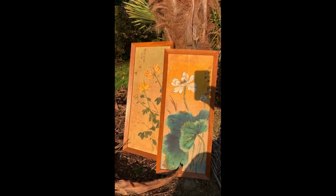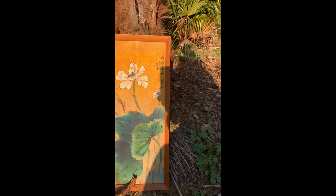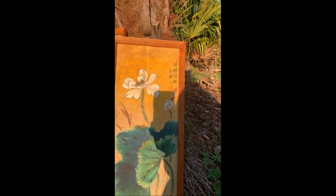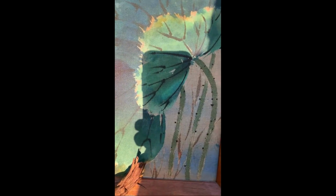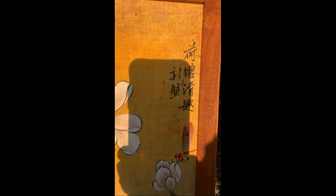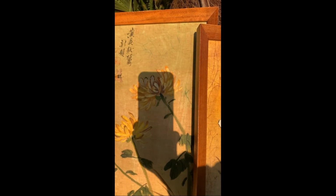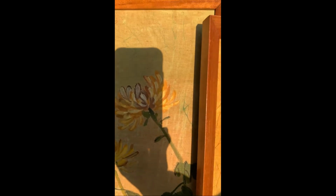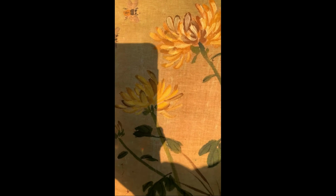I picked up this pair of paintings mainly because they were obviously vintage and obviously Asian, but it was the intensity of the colors that really attracted me to these. So I found out by turning the back of the pictures over that these are actually called batik paintings, and they are copies of ancient Chinese art but done in a modern era.